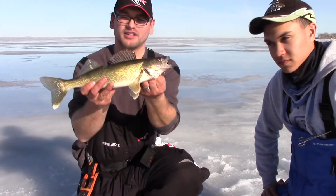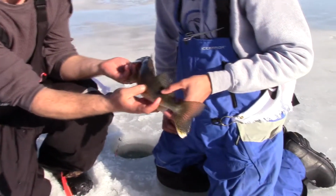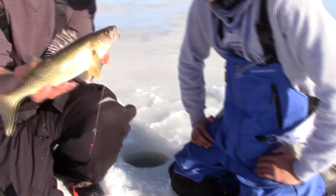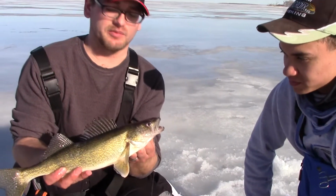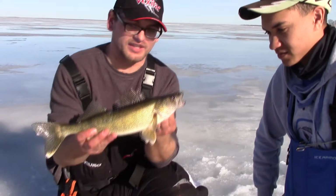But right here you can see he's got a few bite marks. So something tried to get a hold of him. But we're gonna get this set up again and get back down there, because the sun is starting to set and we want more of these.